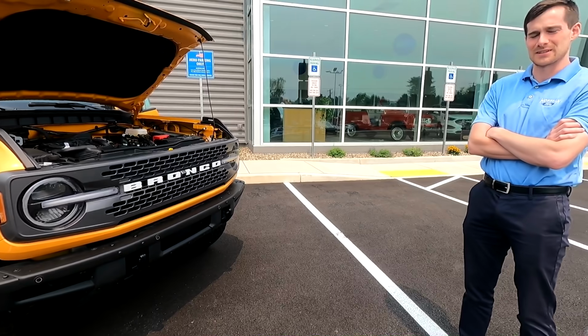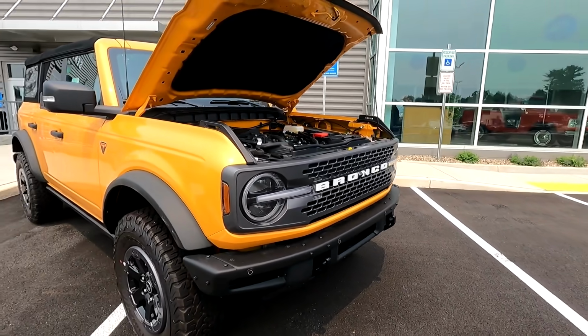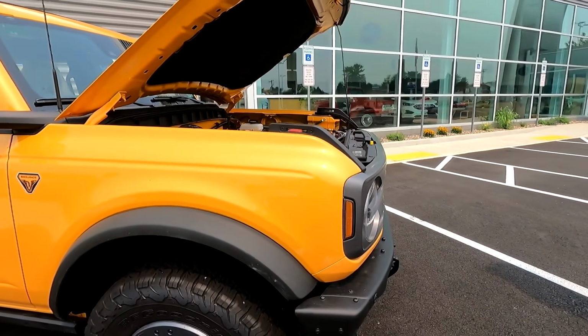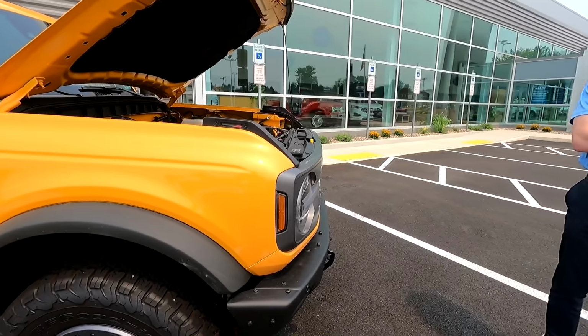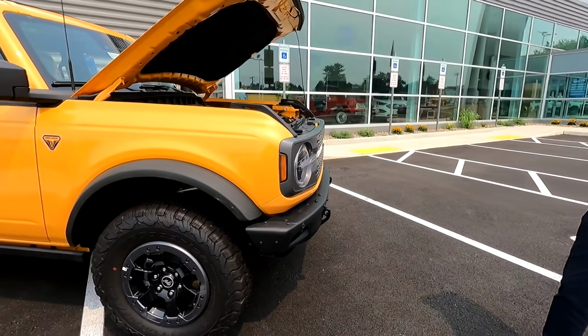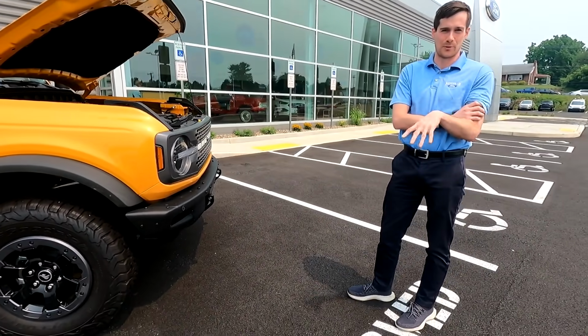I saw it has front and rear lockers. And a stabilizer bar disconnect. I couldn't tell what it was, a sway bar disconnect switch. That's awesome. So this thing is essentially a Jeep. It can compete with the Jeeps out there. Yeah, it is meant to compete with a Rubicon Jeep, and this model especially, the Badlands, is designed to compete against the Rubicon.